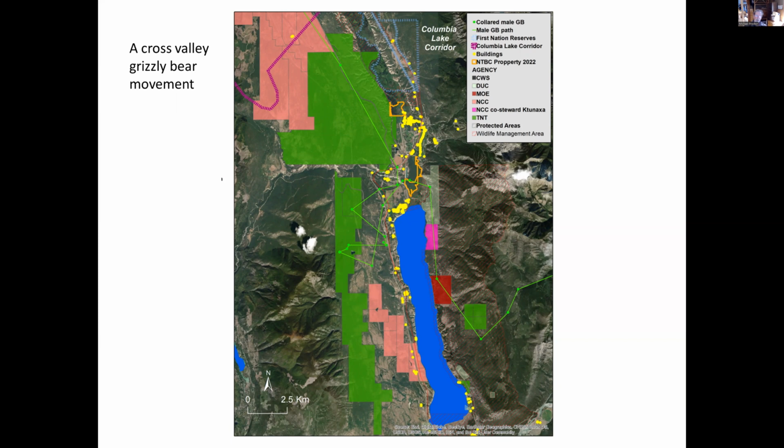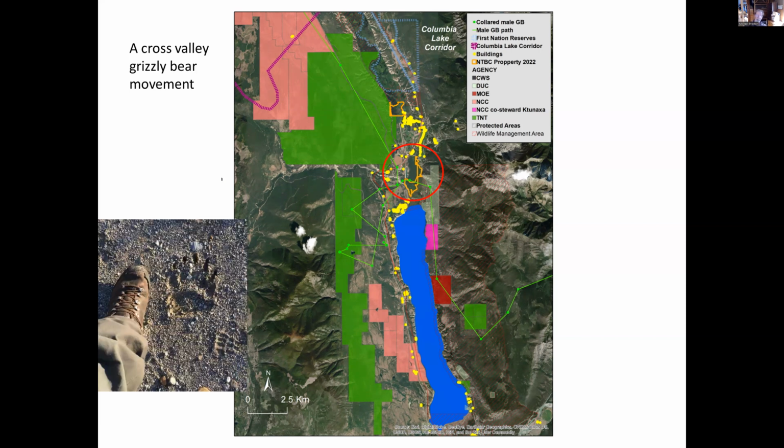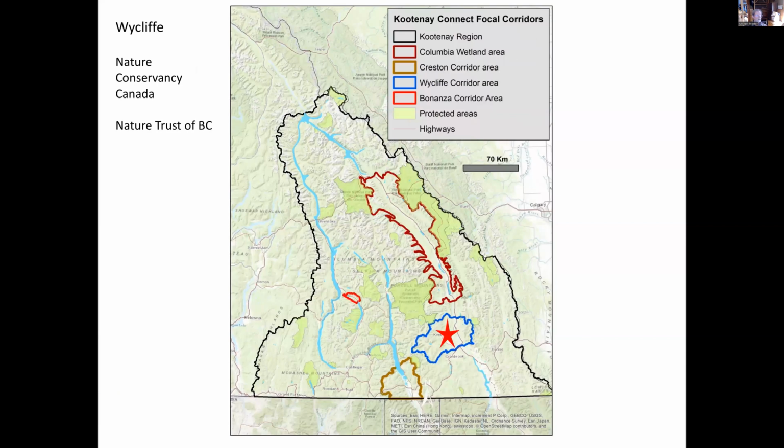You can see the yellow dots are buildings, and he was very good at avoiding people. He just sort of stayed equidistant between the various developments. And the orange polygon in the middle there is a property just purchased by the Nature Trust of BC as part of our biological conservation opportunities. And you can see the link between those: using the science to predict the corridor, to monitor the animals, and then suggest an action. It gets taken and it benefits the bears. And you can see the path of the bear walk through a bunch of other previously gathered or designated conservation properties as he moves south.